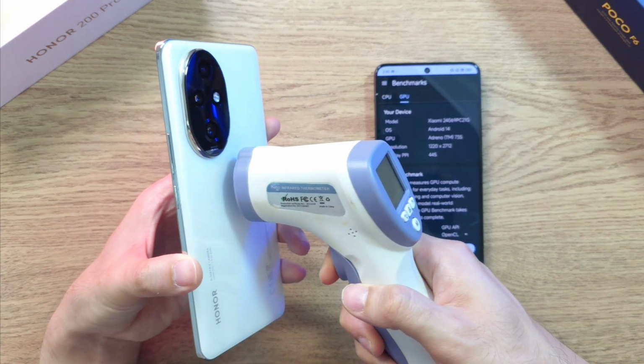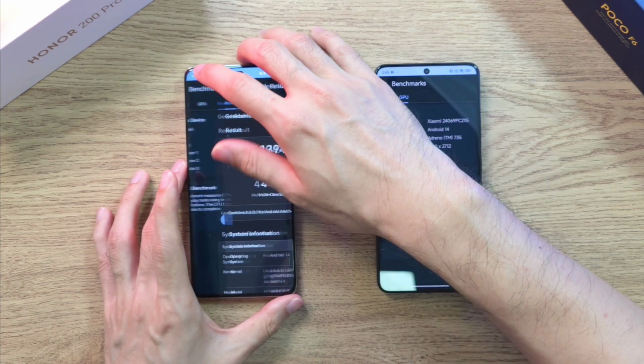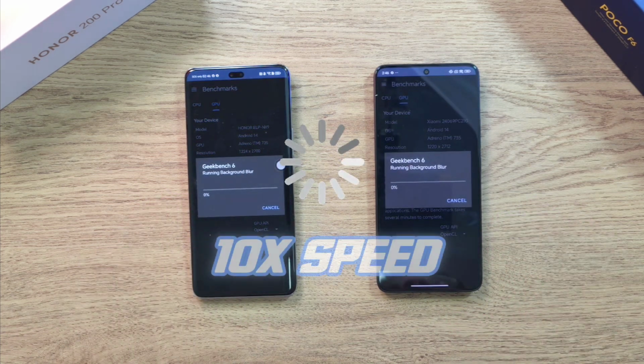And now let's check out the temperatures here. 36.5, so pretty similar to the F6. And now let's go on to the GPU test here. And again, I'll see you guys at the end when we do get the results.